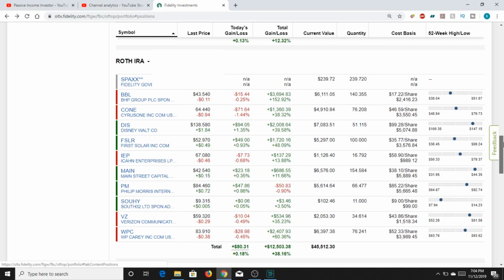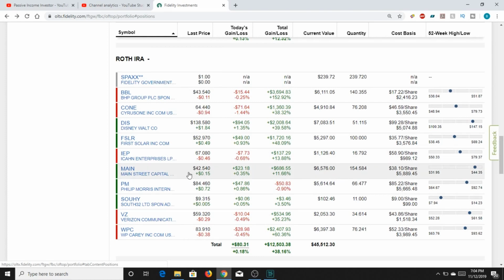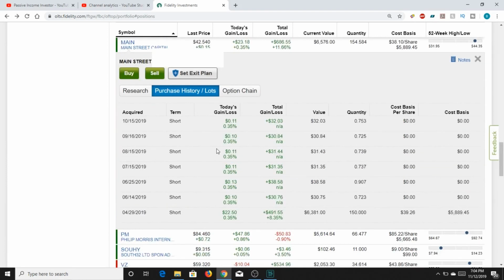If we go to Roth IRA, the only one that I have in here is my Main Street Capital. Opening this up really quick, and you can see that I purchased 150 shares or so when I finally got some of my money into my Roth IRA, just for under $5,900. You can see now that the entire value is worth just under $6,500 or so.